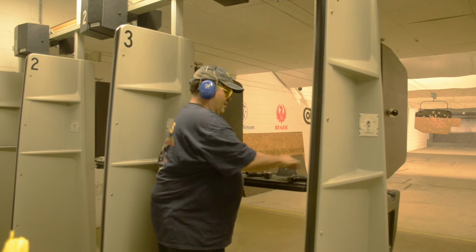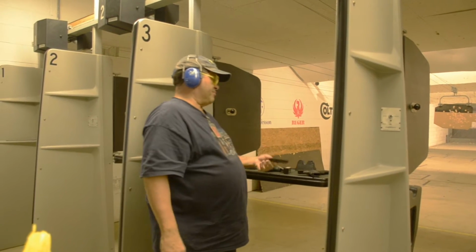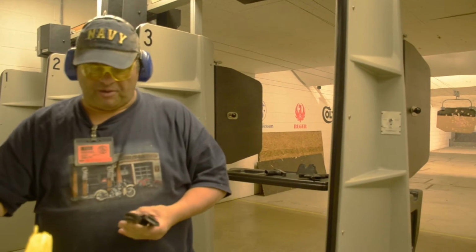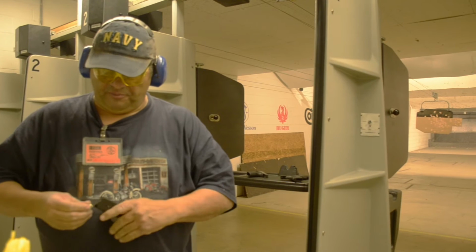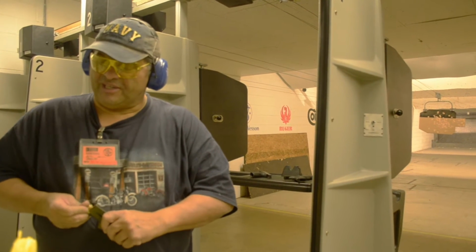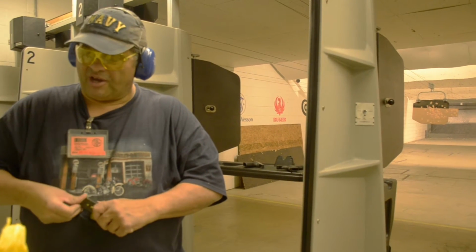Well, it's a tie. The 19 beat the 45 the first time and vice versa the second time, so I'll do 5 more. I lost my grip, it was my fault, nothing about the gun. Love the 1911s though. Love my 19. I'll be as honest as I can.